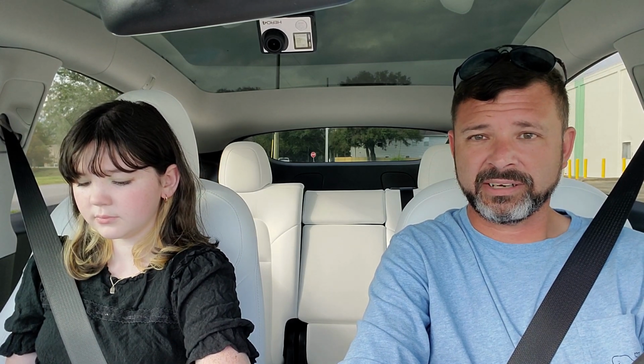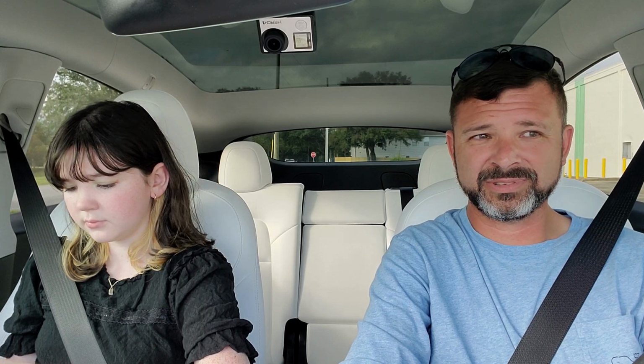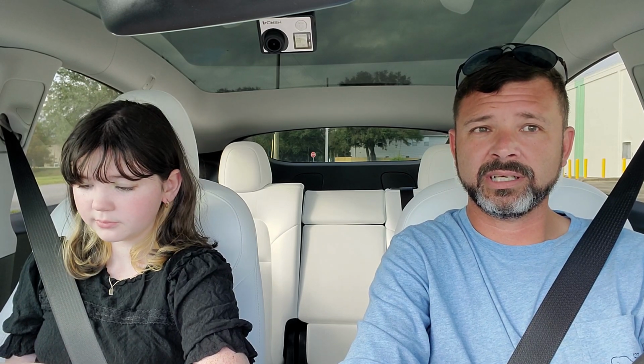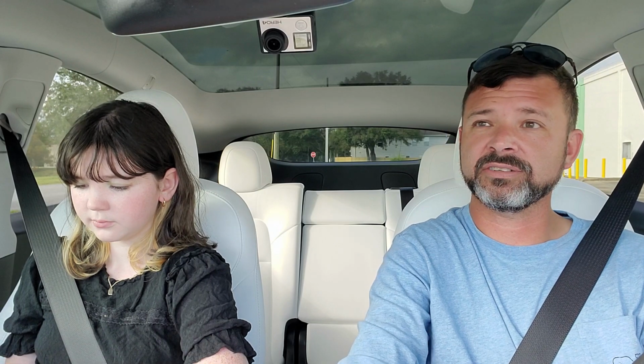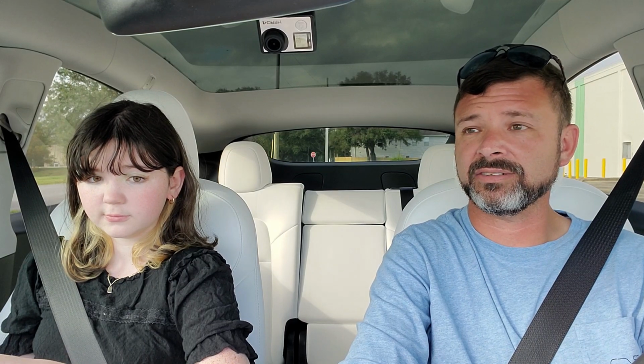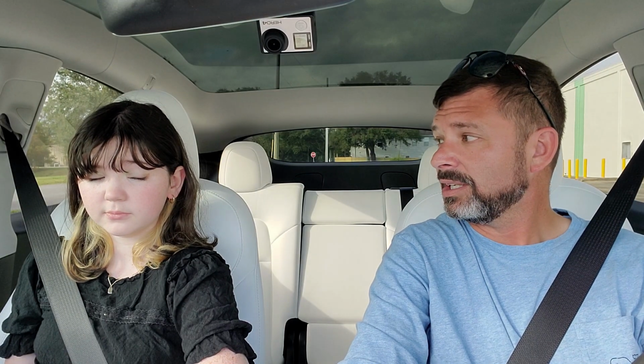Anyways, since we've had the vehicle, I would say for the cost in fuel, when we were driving the Toyota Highlander every day to work, it's about 12-13 miles one way for me to get to work, and I'm driving there about 5 days a week. It would cost me around $40 a week in fuel on average. With the Tesla, it seems like I'm probably paying anywhere around $10 to $12 in electricity per week.